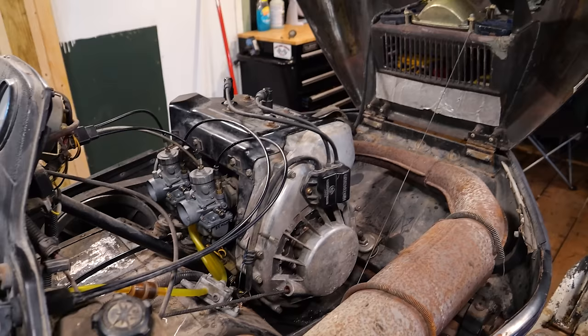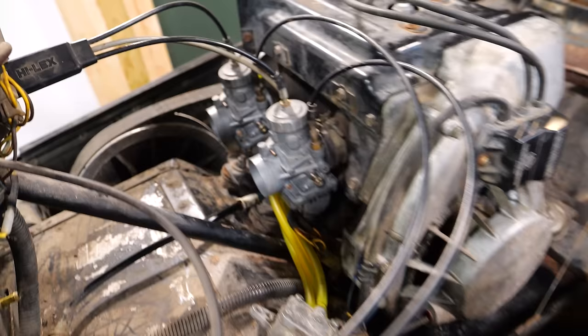Alrighty, well, it took me most of the day because I kept getting pulled away to do some other things, but the new 433 is in place. Oh, it's got compression actually. She's got fully cleaned, rebuilt carbs ready to go.